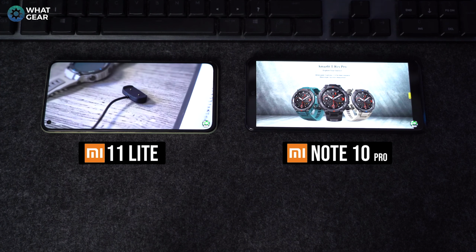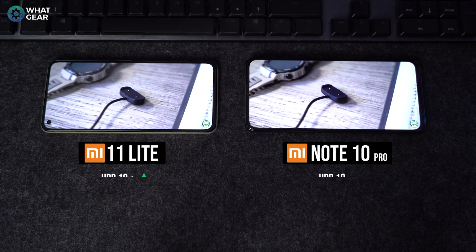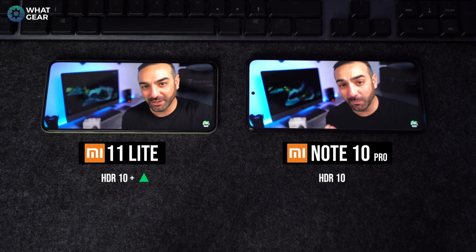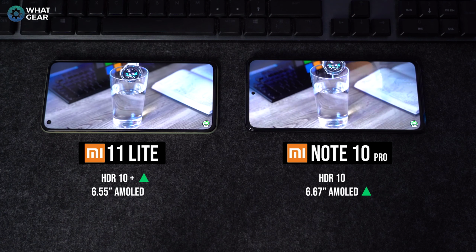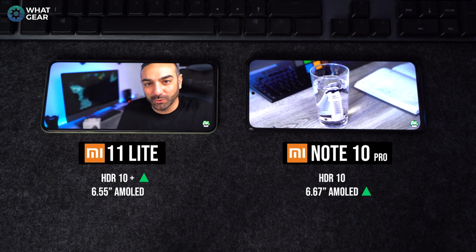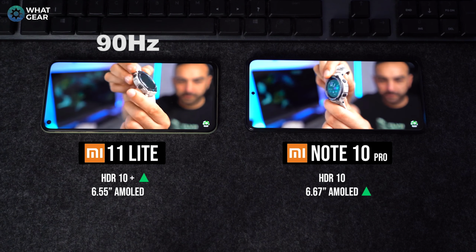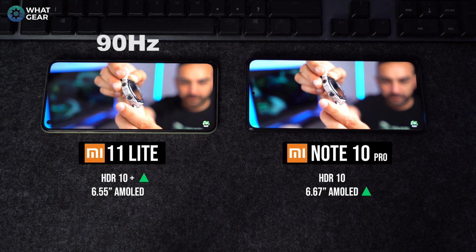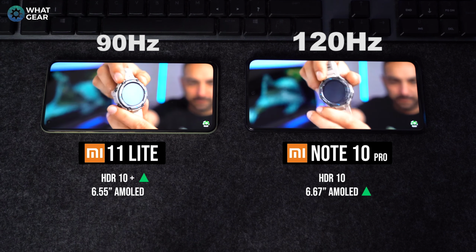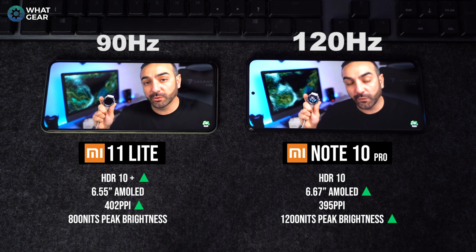The Xiaomi Mi 11 Lite does have a HDR10 Plus display versus the Redmi Note 10 Pro's HDR10 standard display. It's a minor difference, I know, but here is another minor difference. The 11 Lite has a 6.55-inch AMOLED display, which supports a 90 Hz refresh rate, which is still 50% faster than an iPhone screen. Now, this one is a big win for the Redmi Note 10 Pro, and it's the fact that it has a 120 Hz refresh rate display, and it's brighter at 1200 nits of peak brightness, versus the 800 nits of peak brightness on the Mi 11 Lite.